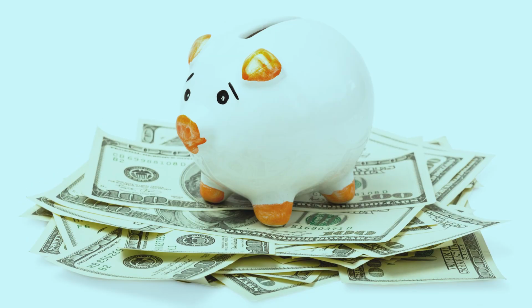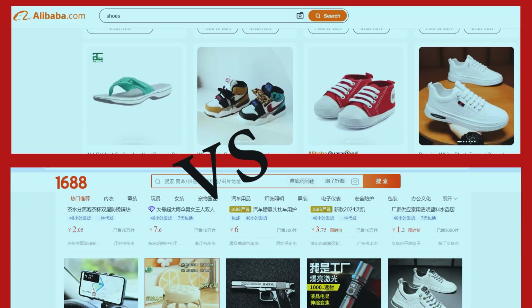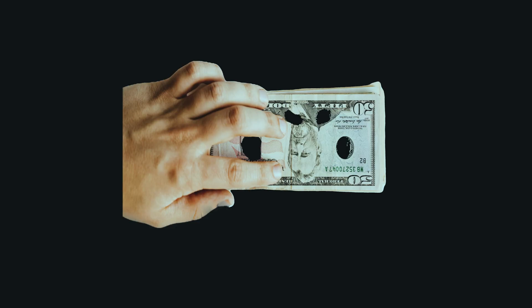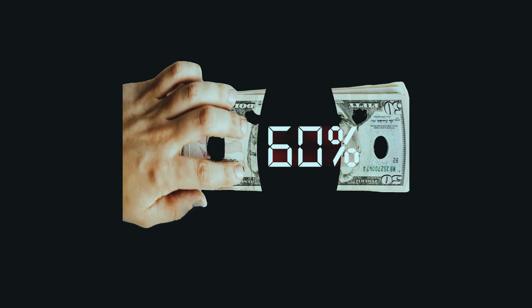So do you want to save big on your business costs? Well, let's compare using Alibaba and 168 prices. Going direct to the source in China can slash your costs up to 60%, but be aware that there are some downsides too.